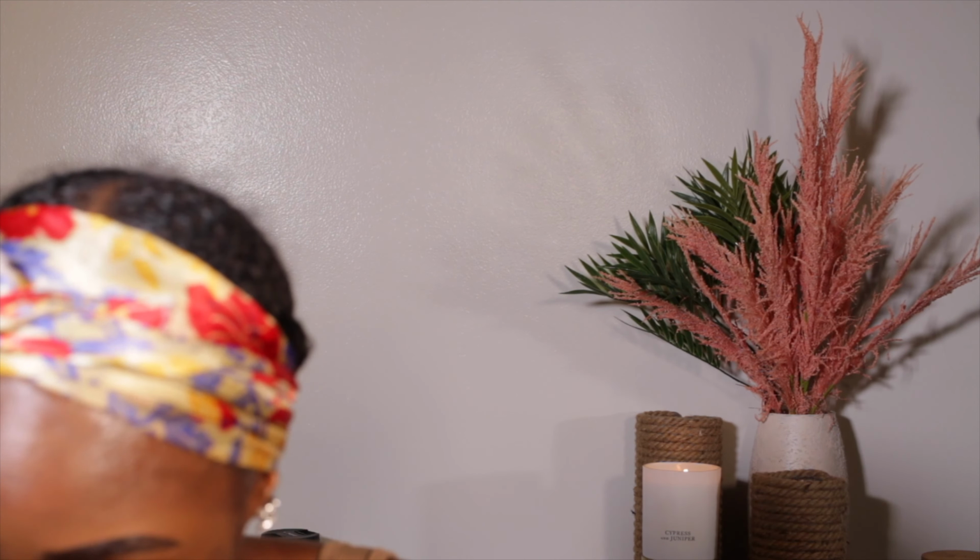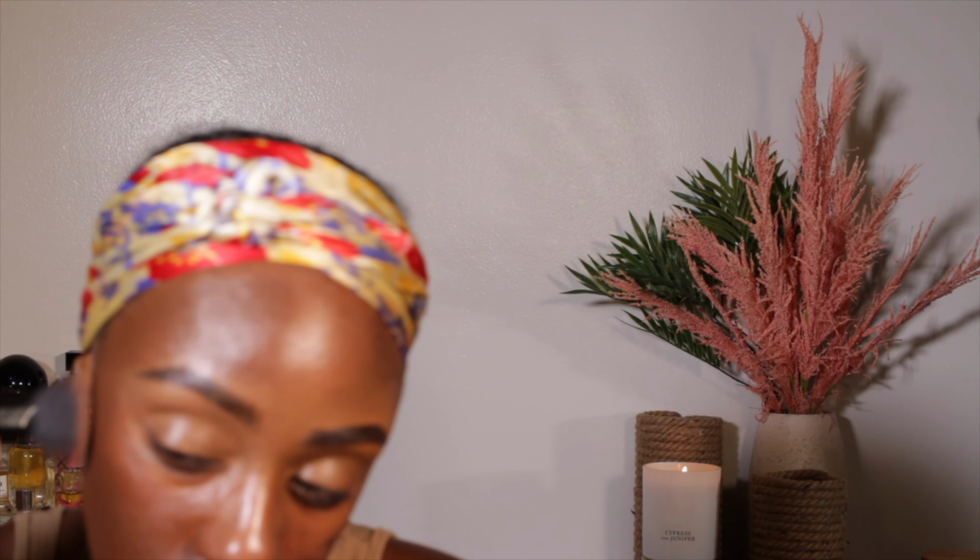I'm doing just half of my face, because I really want to get a gauge of what it looks like. So far, I actually like the feeling of it. I like the way the formula is. It feels super lightweight. It has some really nice coverage. I like it. I definitely like it.